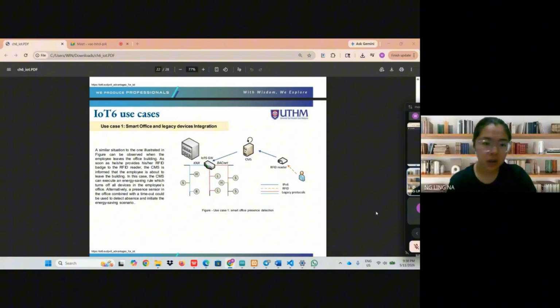I'm covering IPv6 and direct cloud communication. I will document the workflow of the IPv6-enabled RFID reader and explain why bypassing local legacy controllers is a massive advantage for IoT speed and scalability.